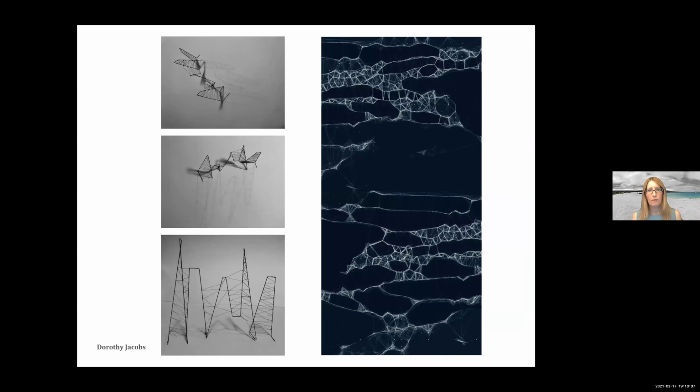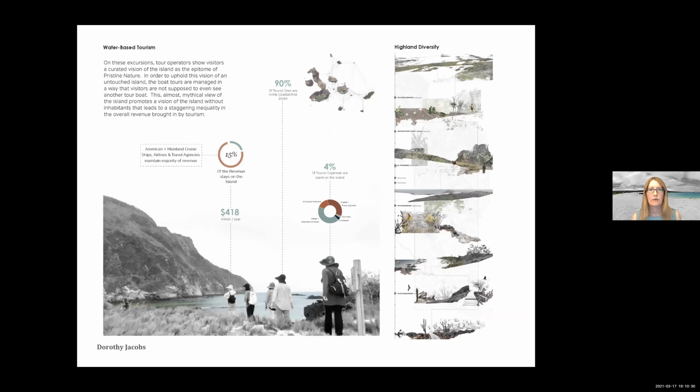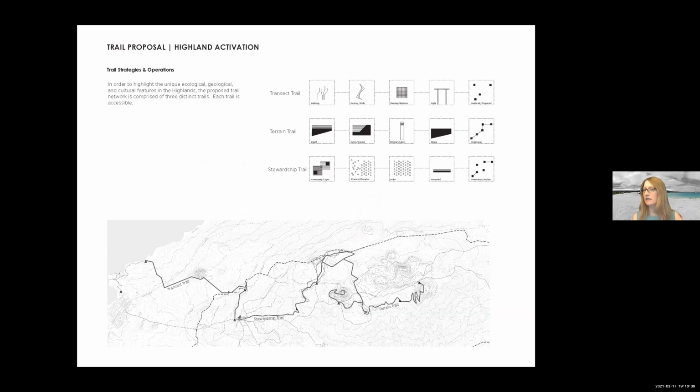And then we began work with images and models that use webs and multiplicities of lines as analogs for thinking beyond the single lines of the park border or the waterfront or the urban-rural divides. So for example, Dorothy considered a series of trails from highlands to lowlands that would give residents access, and also benefits in terms of economics and tourism. So she thought about different trail networks that would diversify the experience for the tourist. And she developed 3 distinct trails, that transect terrain and stewardship.